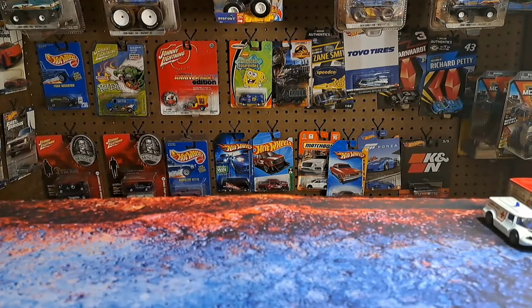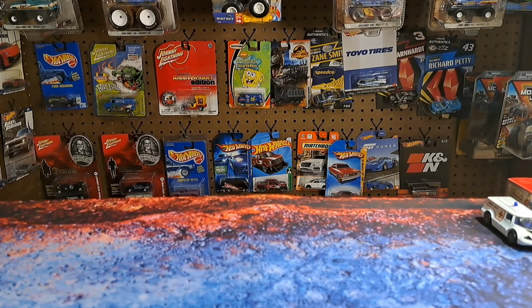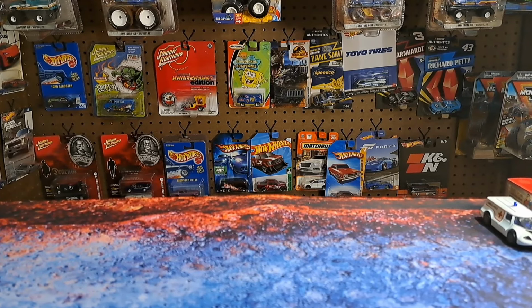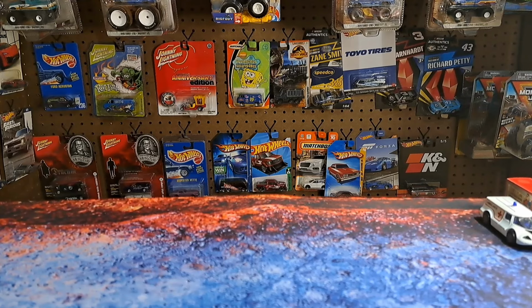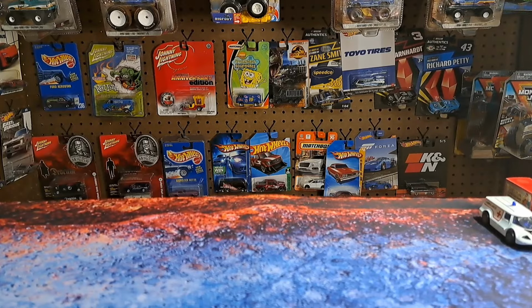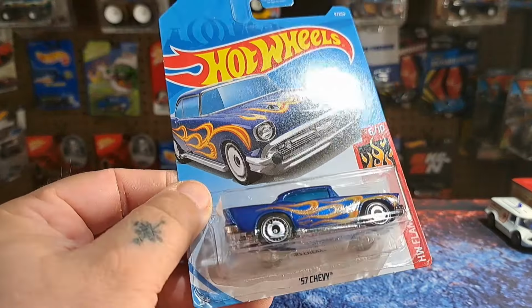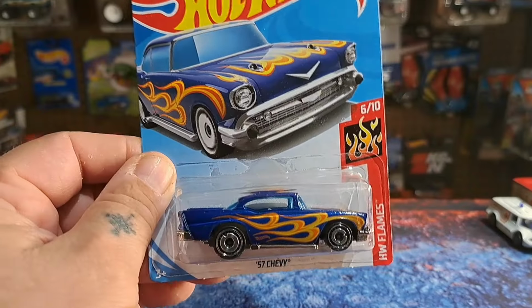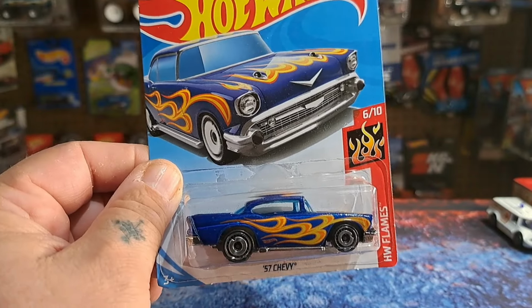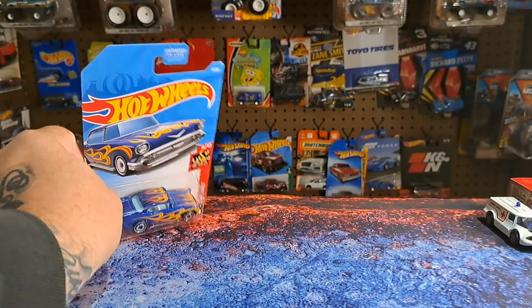Welcome back to the shed. Today I got cars, yes, cheaper than Walmart. Dollar specials. Don't let anybody tell you that diecast shows are too expensive and they just don't go to them. You can find some people there with some cheap rides. And I found some dollar specials. '57 Chevy right here. I'm not for sure if I've even got this one or not, but for a dollar, I'll just go ahead and grab it.